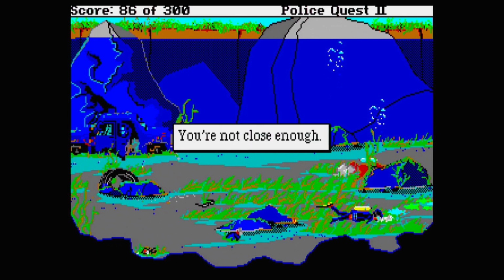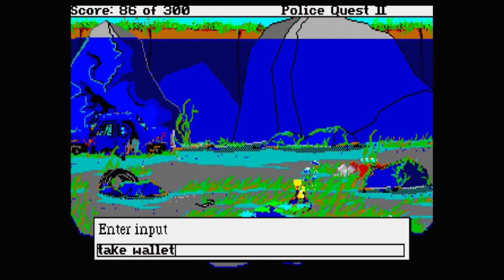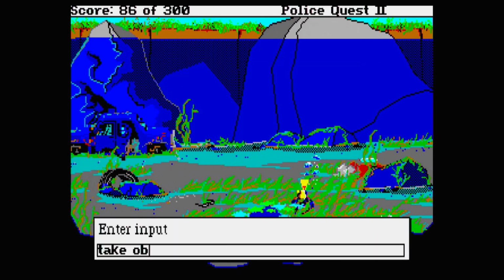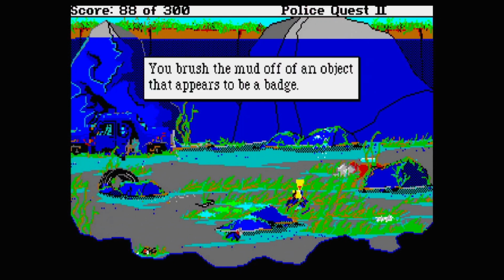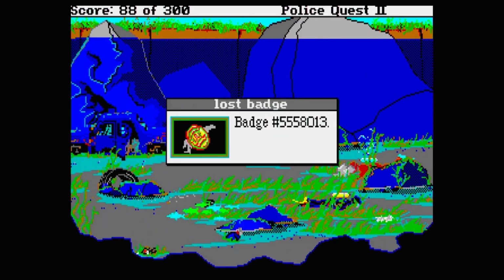Is it this thing? Oh, idiot. I need to make sure, there we go. Make sure when you're pressing F3 you've got the right command. You see a flicker of gold from the corner of your eye. You're amazed what you think this object could be. Let's take the object. Oh, come on, I must have moved a bit. There we go. You brush the mud off an object that appears to be a badge. You look at the badge and think to yourself, this is like finding a needle in a haystack. If you look at the badge, there you go, 555-8013.